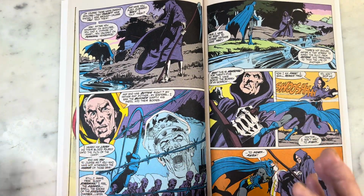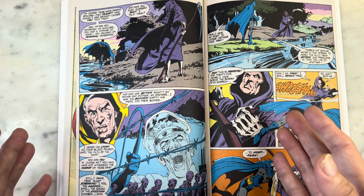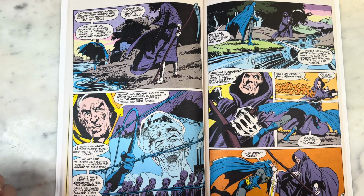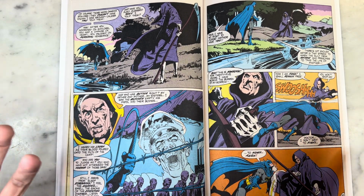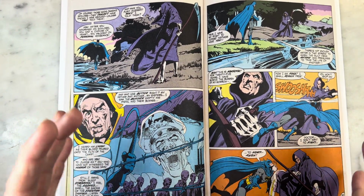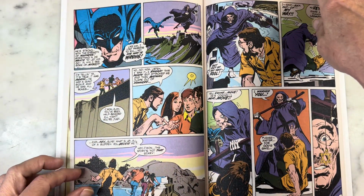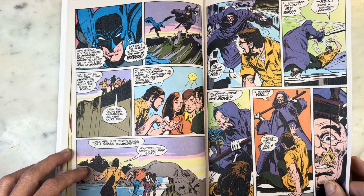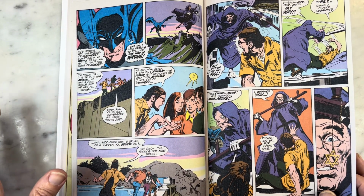Look at this. I love the flashbacks and this Reaper just talking on the water and the reflection in the water. That's what I'm saying. You just don't get this kind of detail or surroundings in comics that much anymore. The styles have definitely shifted and changed. I don't know, the inclusion of these college students just adds an element of fun to it as well.